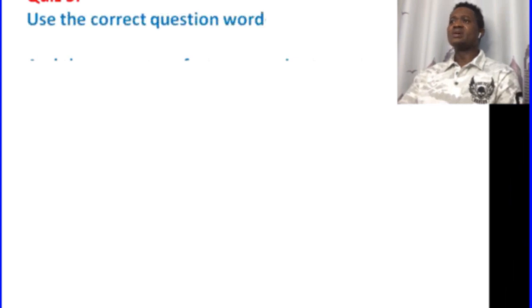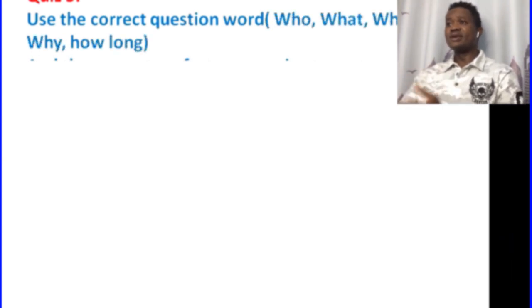Quiz 5. Use the correct question words. So what are these correct question words? The question words, for example: who, what, where, why, how long. You have to use these in a sentence. This is what you're going to use to ask the question.